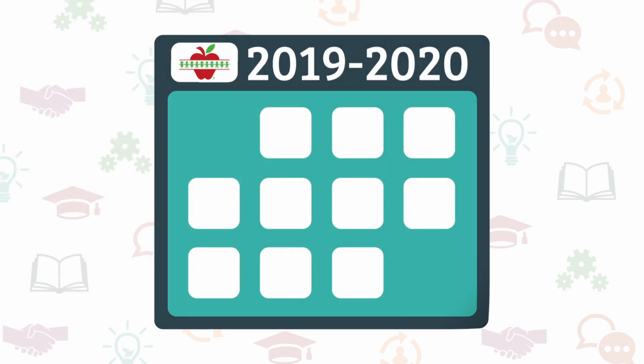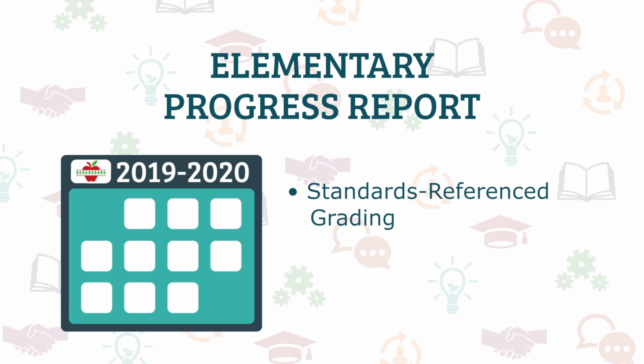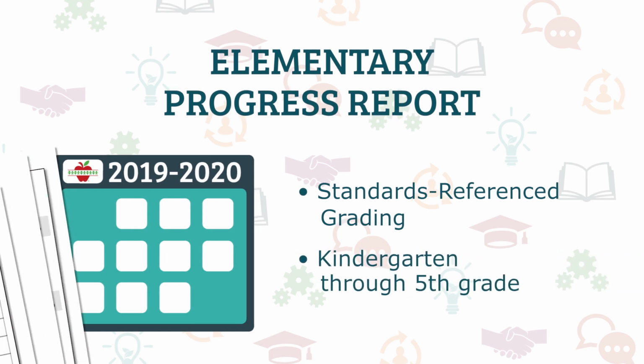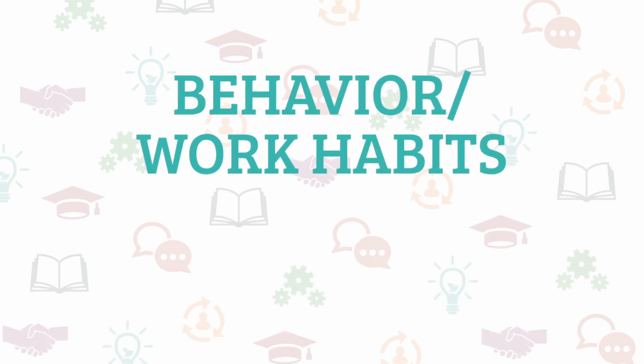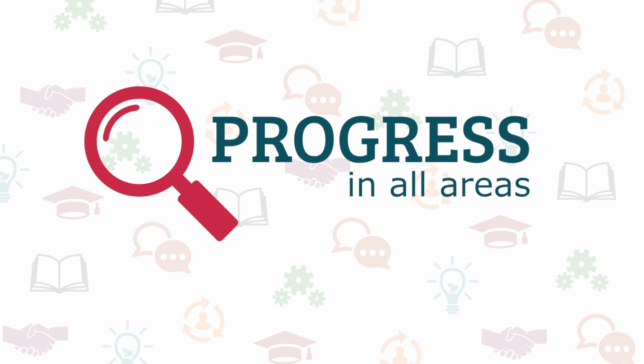During the 2019-2020 school year, the Wichita Public Schools will use standards reference grading as we roll out a new progress report for students kindergarten through 5th grade. This report will show you how your child is doing as they work towards each target, with behavior and work habits listed separately from academics. This will provide a more clear picture of how your child is progressing in all areas.